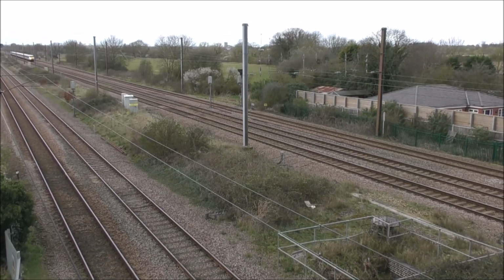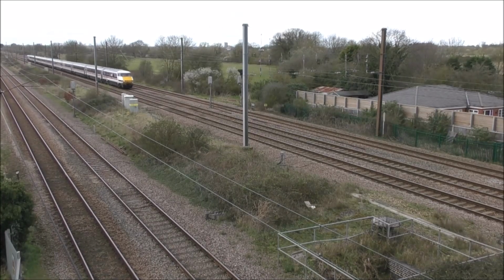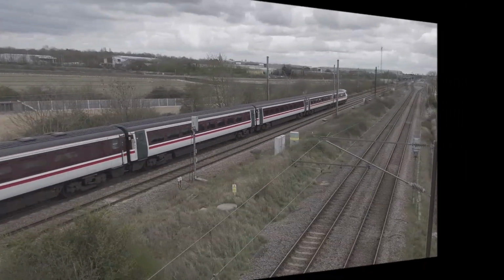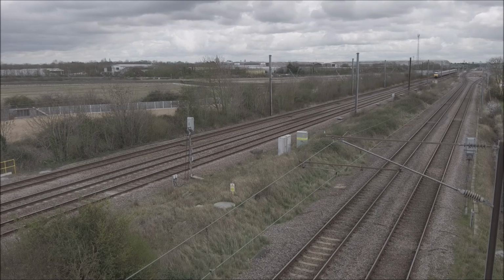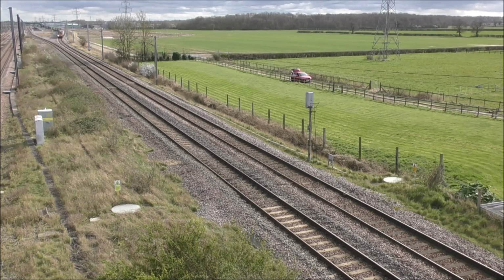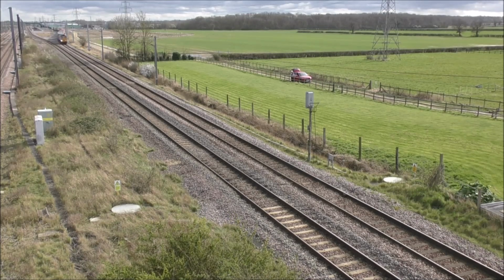91110 propelling 1Y84 York to London King's Cross. This would make it through to Peterborough before 4L13 crossed over into the yard and be one of the last southbound services to be unaffected. Next up, 66715, 4M29, Felixstowe to Birch Coppice.